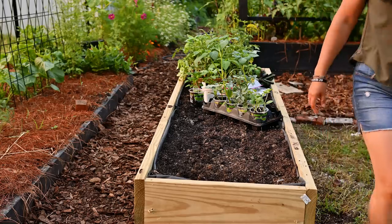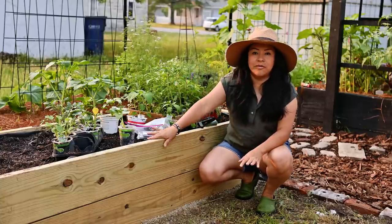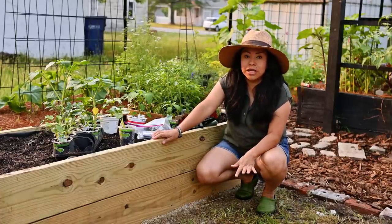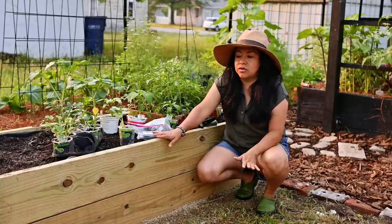It is a beautiful morning here in central Indiana, you guys. The sun is just starting to come out. Mosquitoes are like all around me. I haven't sprayed yet today, but I'm really, really happy with how this little corner, this little back area of the kitchen garden is turning out to be.